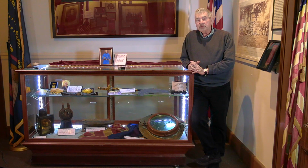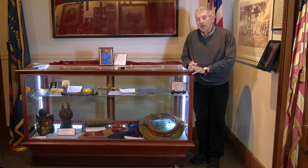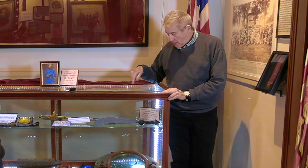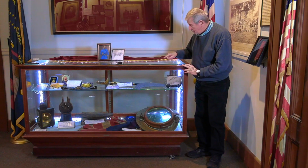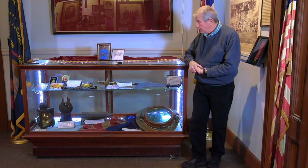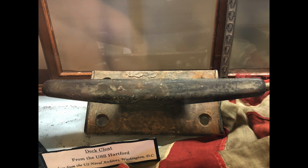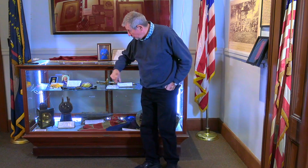So he was our first admiral, and from his ship, we have the porthole from the USS Hartford, and that was Admiral Farragut's flagship. And you can see the porthole. Trust me, it's very heavy. We also have a deck cleat, and that would be used to tie up the ropes when you leave port or whatever. It keeps the ship right against the pier, you know, for the waves and so forth.